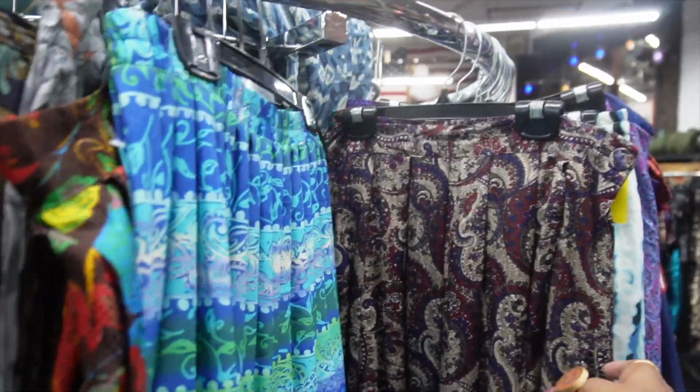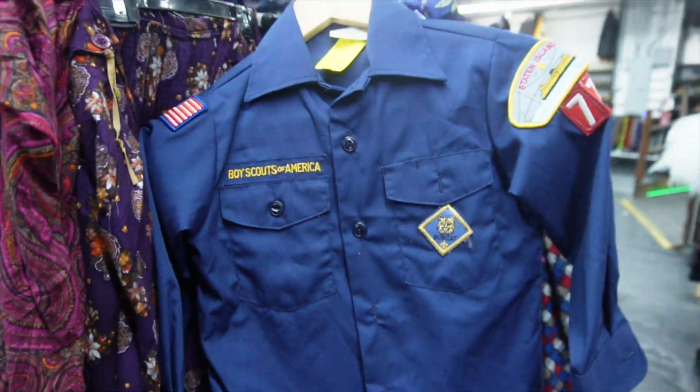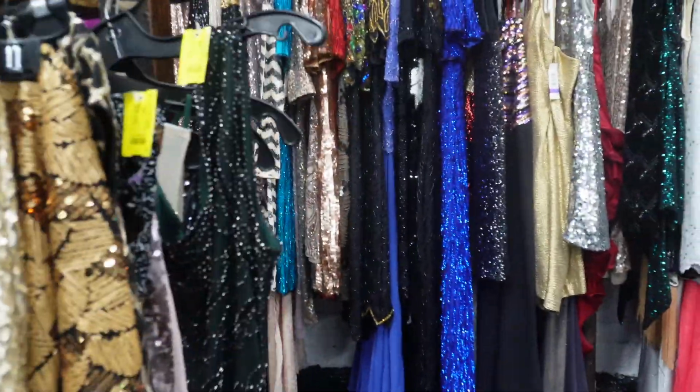But this store has everything. You'll find bags, you'll find clothes, shoes. So it's not just dedicated to clothing. I like that this spot is still open to the people in the community who actually need to buy cheaper alternatives instead of those high prices that aren't exactly affordable.